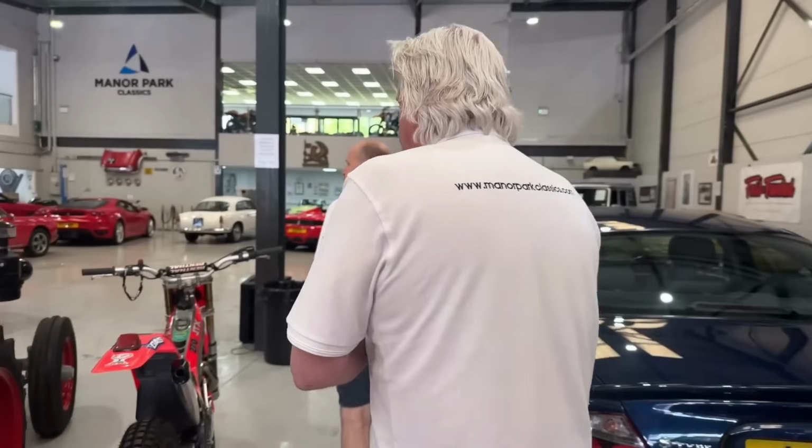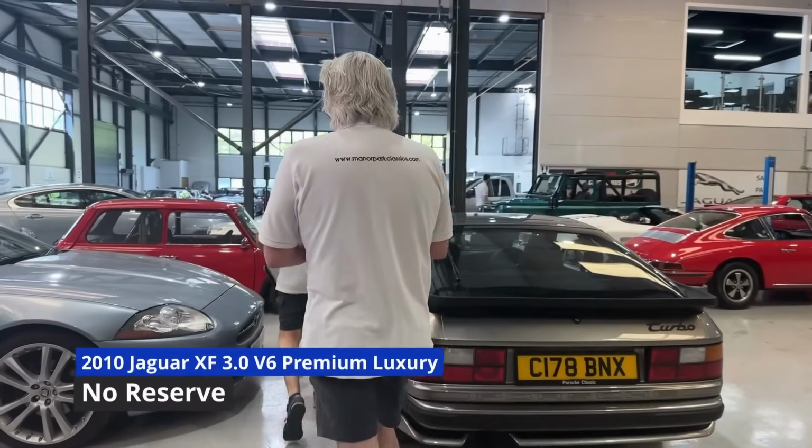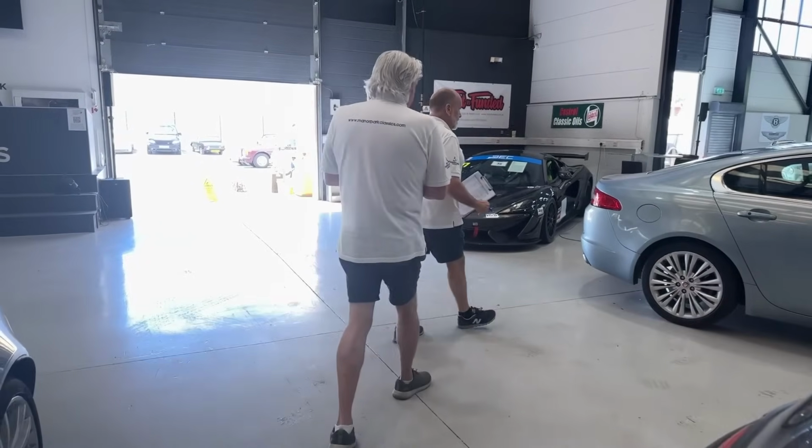Indeed. Right, let's have a wander over here, Jim. Let's have a look. So we've got a couple of Jags and a Mini to have a look at. We have. So we did that one last week. We've got this very nice XF here, which we've seen before. It's a very special XF.